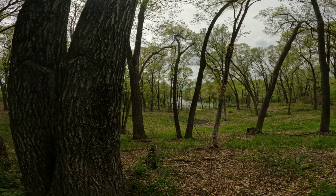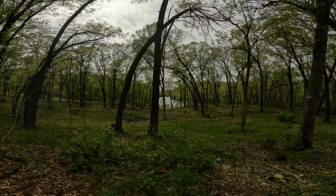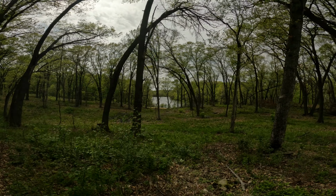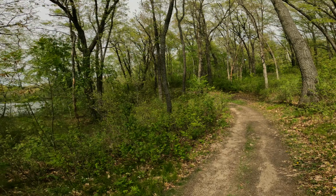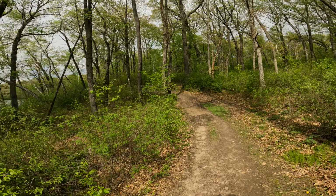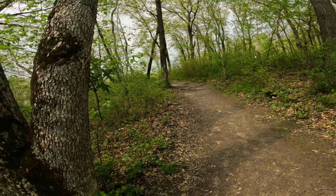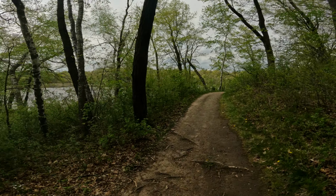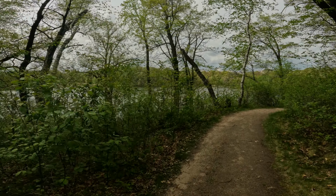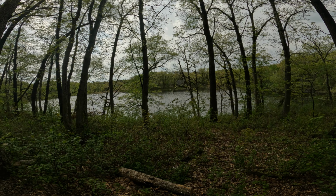So, off in the distance there a little bit is O'Brien Lake. I think this is about the closest I'm going to get to it. O'Brien Lake. Here's Portage Lake.